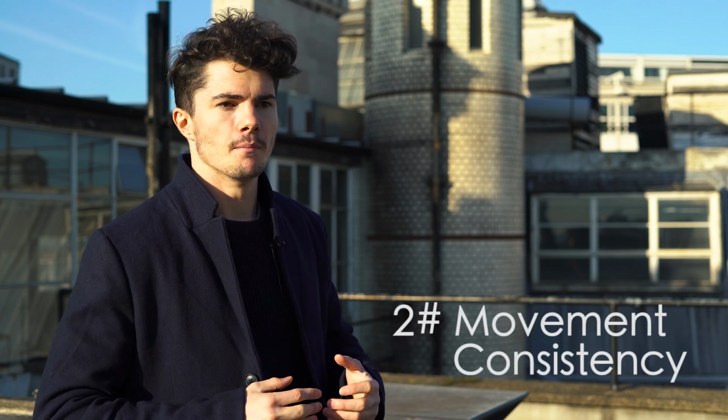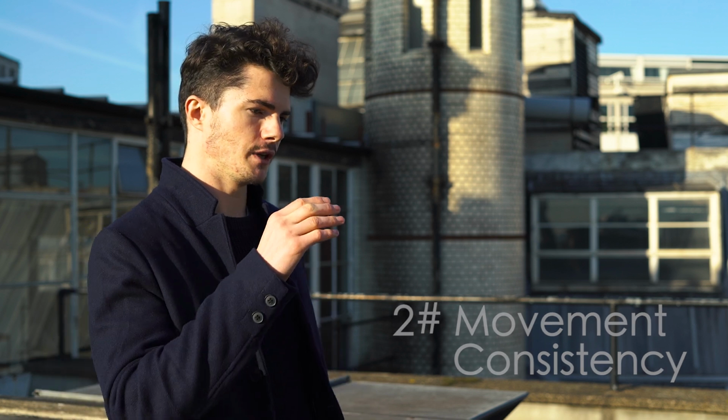But what if you have a heap of different shots from different countries around the world and they are just completely not in the same scene? Well, that brings us to tip number 2, which is using motion and movement, either camera movement or movement within the frame, and keeping that movement consistent throughout the video.